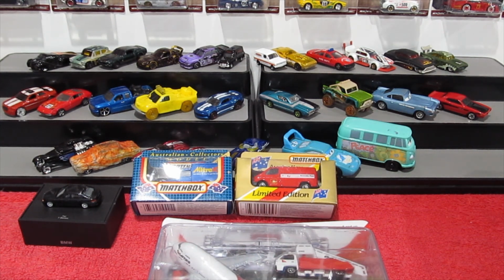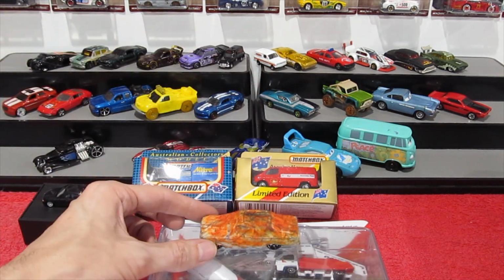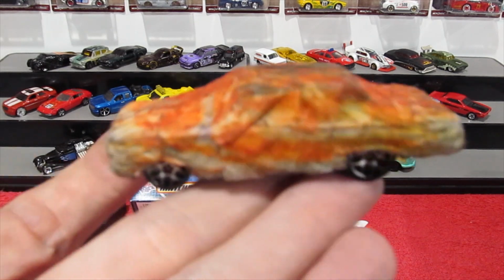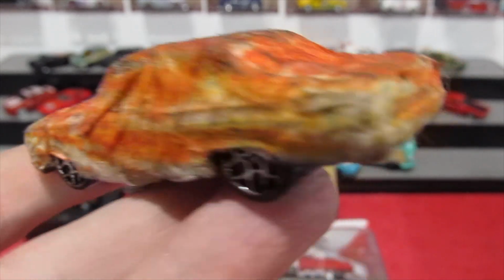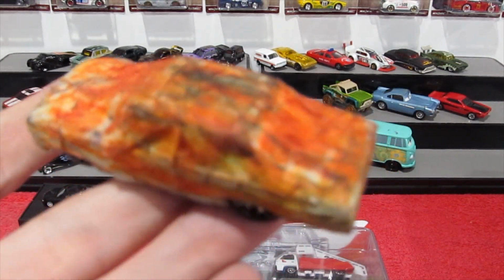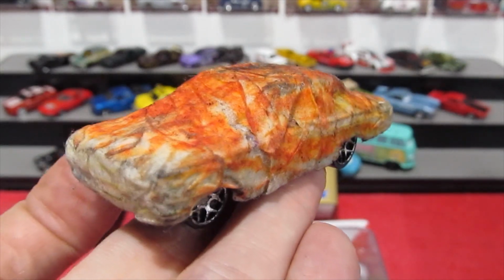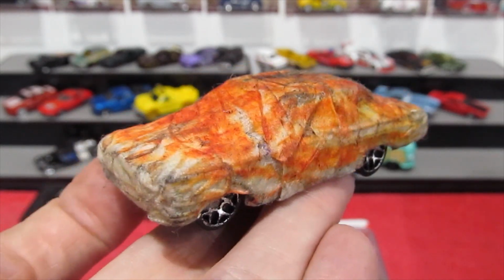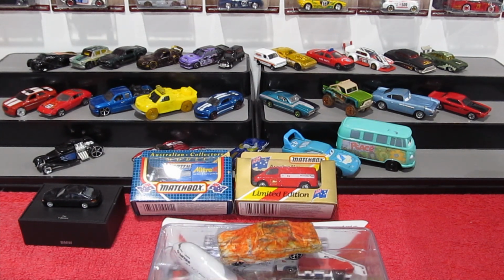Hope you're adding cool things to your collection. Hope you can figure out what's in the mystery car. What is under this pile of rusty tarp? I still can't believe that I actually bought this. I really can't believe I bought that. But you know me, I love a mystery. Love a good mystery. So, tell me what you think in the comments.